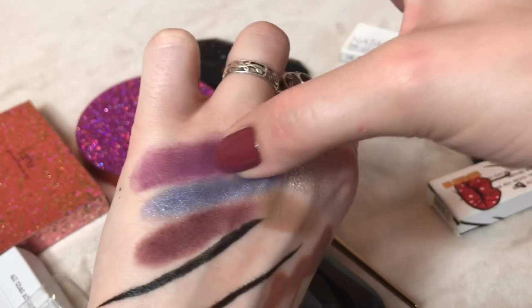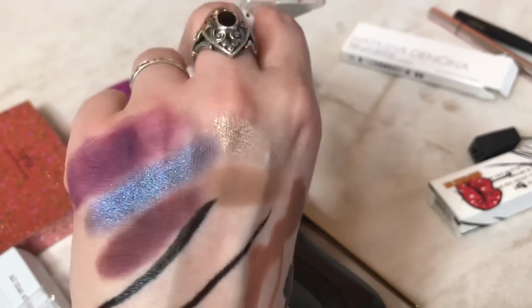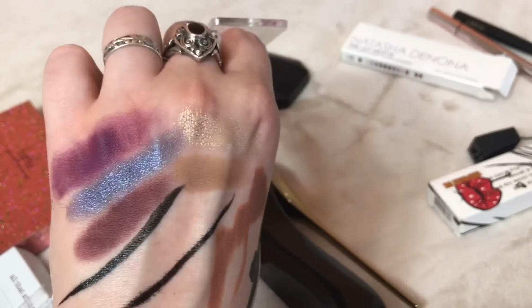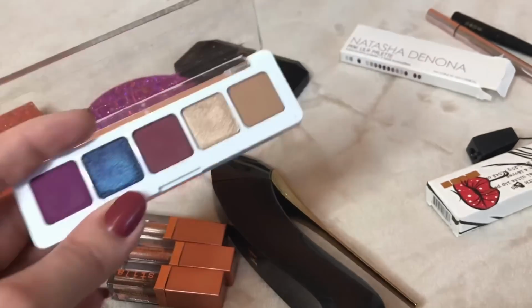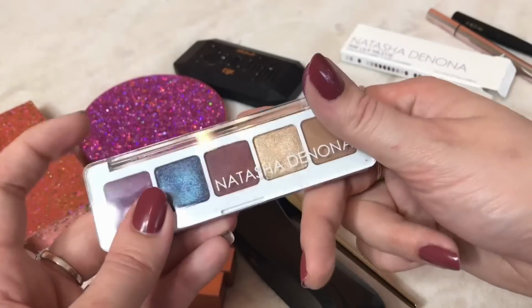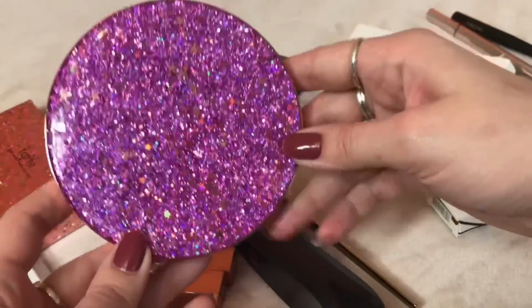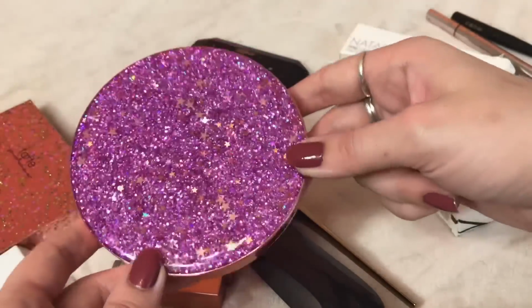See, I feel like they're so nice and still pigmented. Even though my skin isn't even right there, it's still so nice. And I really love this palette. I think it was definitely worth my money, and I am definitely going to be using it a little bit more often.